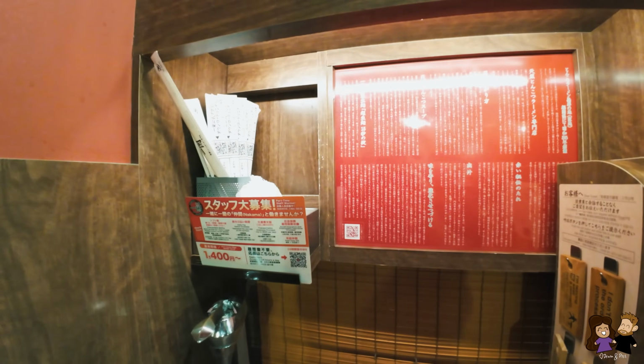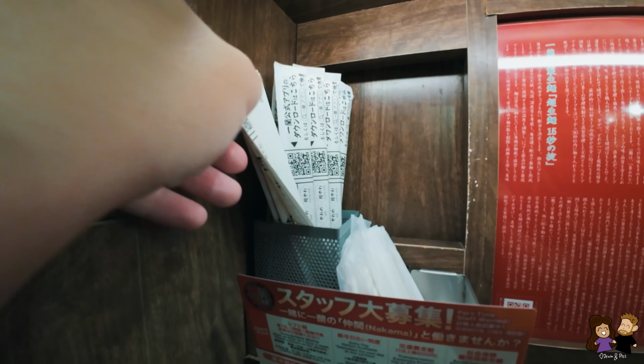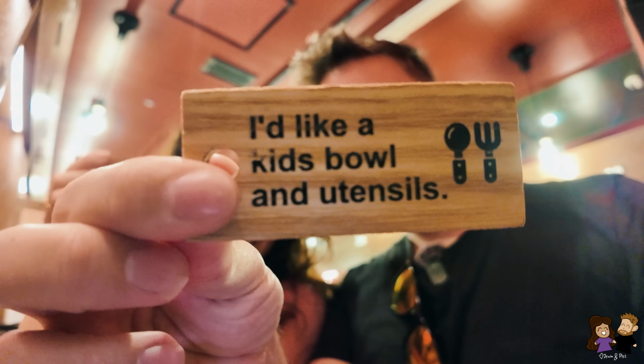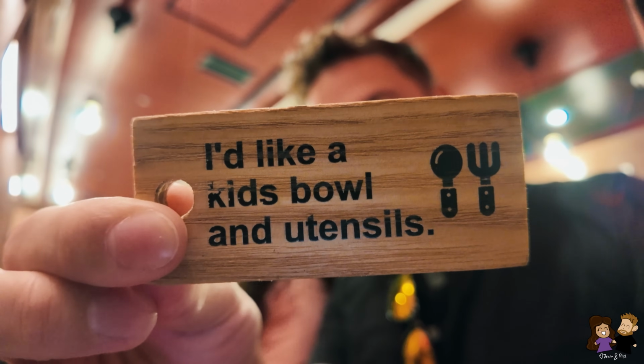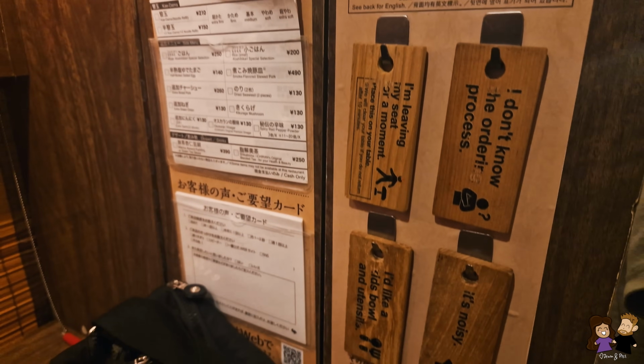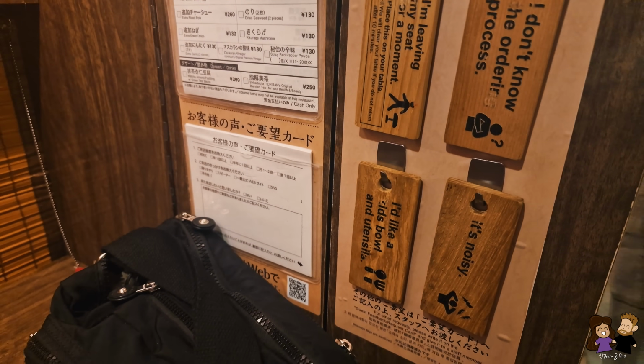We're together. And looking around our booth, we have chopsticks, warm water, and several wooden communication statements. These cards help to continue the limited human interaction theme, and it's a quick and efficient way to address common customer issues. They have these little cards so you don't have to speak to customers and they understand you. You just show it to them.